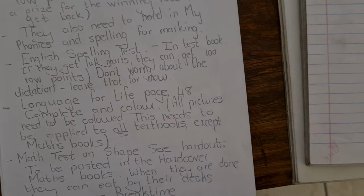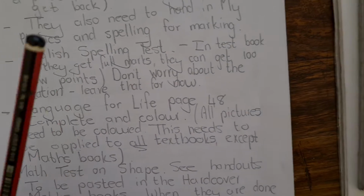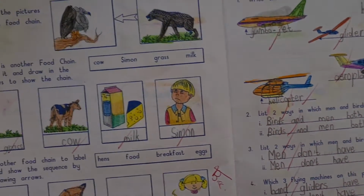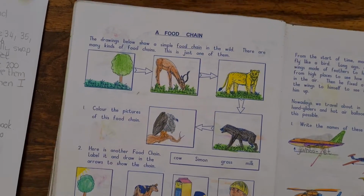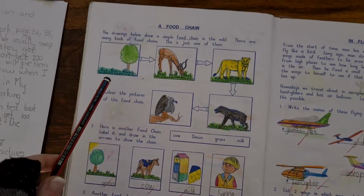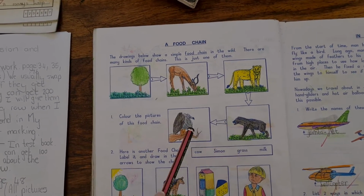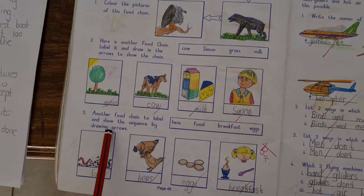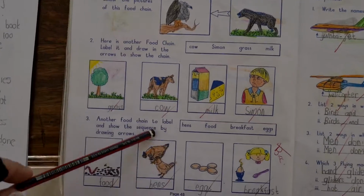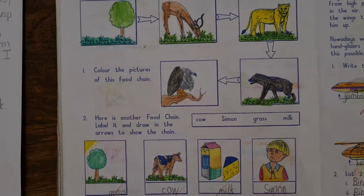All right, the next book after that is going to be Language for Life, and that is on page 48. If you have a look at that book here, it's this one here. It talks about food chains. We've actually spoken quite a bit about food chains in class already. That's where something consumes something, and so on and so forth, and a chain is formed. So these are just different kinds of food chains you can discuss. The children complete the labeling, and they can color it in.